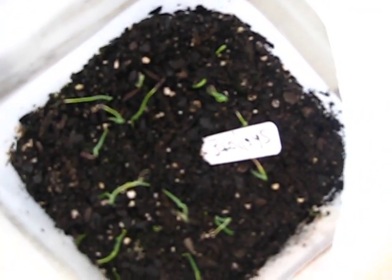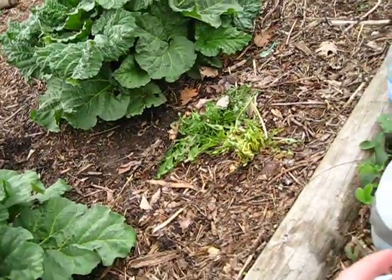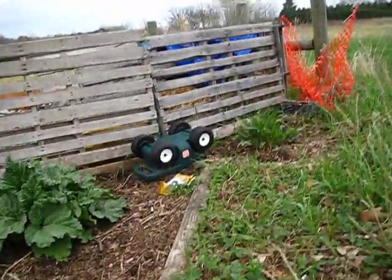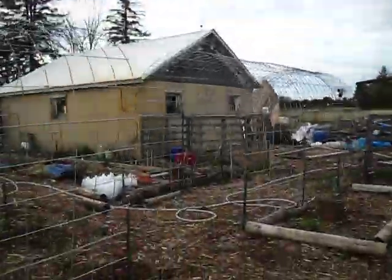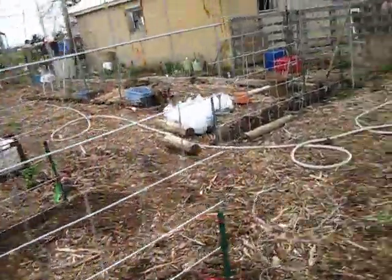All right. Those are snapdragons. You can see I have a bunch of seedlings in there. I overseeded that big time. And then I have some shallots. This is squash. So that's coming up. Let's see. I'll take it around to the other jugs. They're so neat to see.